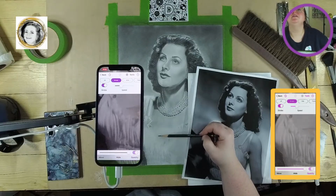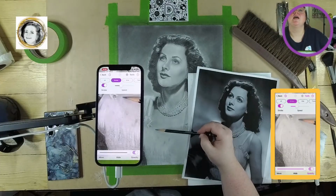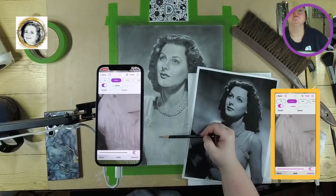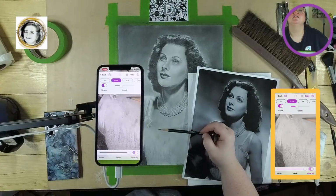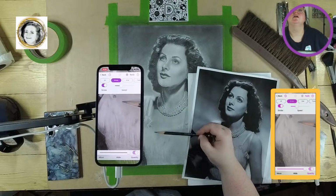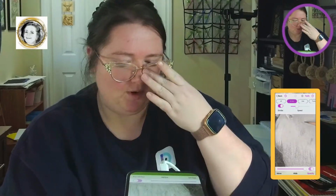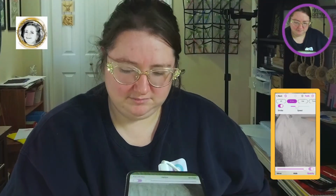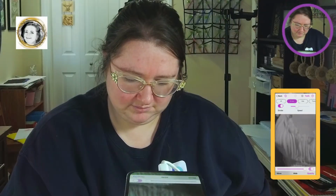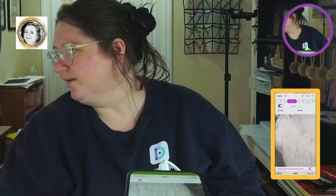So I'm putting a little bit more pressure than I was before. Still circular motions and holding the pencil at the end, allowing me to use the side of the pencil a little bit more. All of these little things, all of these elements that I'm using to draw is going to help with a nice smooth texture. And then blending it out some more.